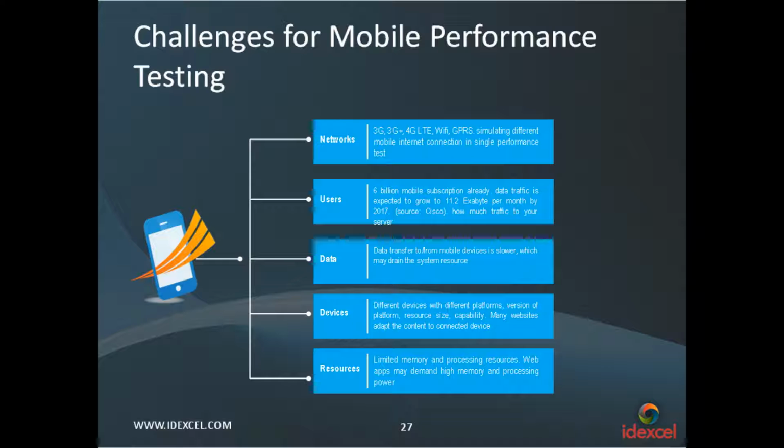There are several challenges encountered during the performance testing of mobile apps. Mobility performance testing should consider these while devising a holistic performance testing of mobile apps. You need to simulate various network types like 3G, 4G, LTE, Wi-Fi, GPRS, etc. As the number of users of your app grow, the traffic from these users to the servers will also grow. So you need to have the ability to assess how much traffic your server will see. And also, there might be different device types that access your applications, each with varied configurations and limited system resources. So, the ability to assess the end user experience for all the device types you're supporting and the configurations is very important as well.